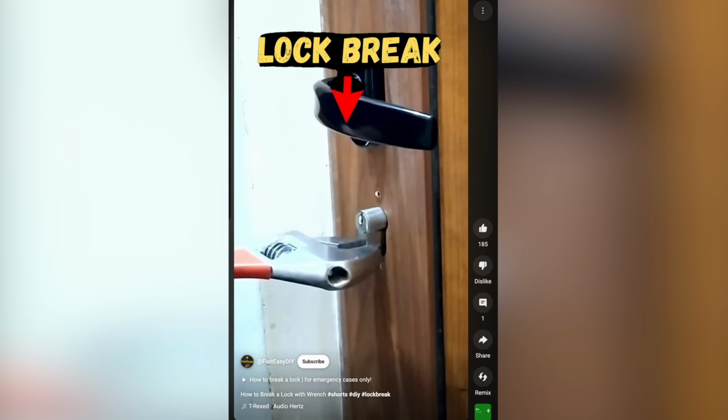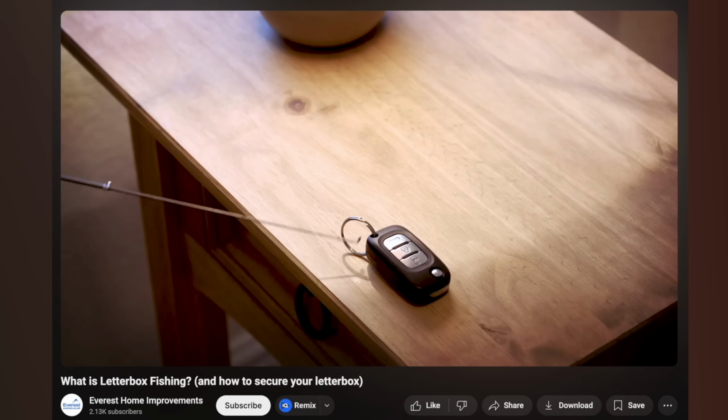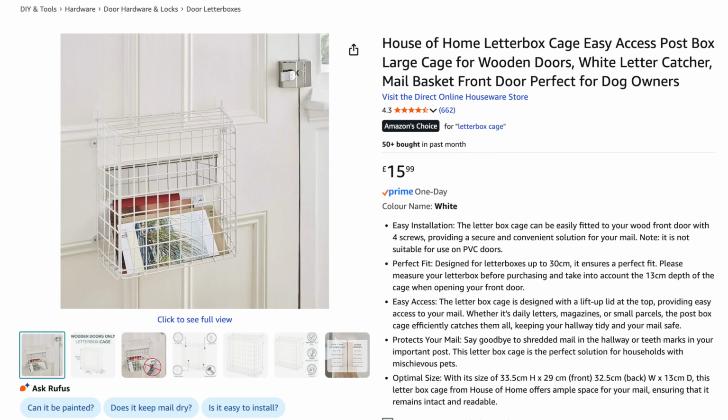Burglars in Britain know about lock snapping. Don't be the easy one. Letterbox security: never keep keys within reach of the letterbox. Add a letterbox cage or internal sleeve.